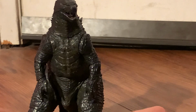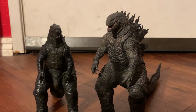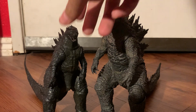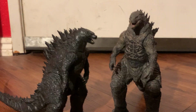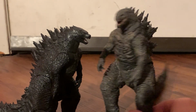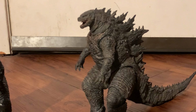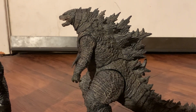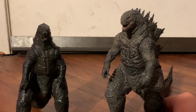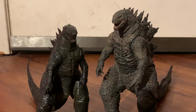That's one major difference I have to talk about between these two figures, which is the paint. This Godzilla here is more of a turquoise, a black turquoise look. He's almost like an aquatic sea creature, whereas this one here is more dusty, like there's dirt and grime on him. It really accentuates the details, but the sculpting is, I would say, on par for both.